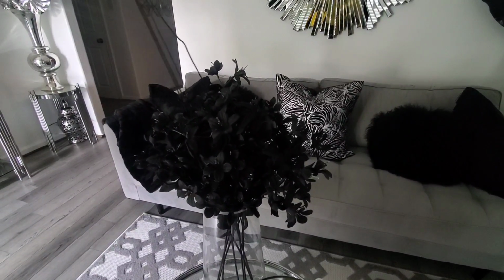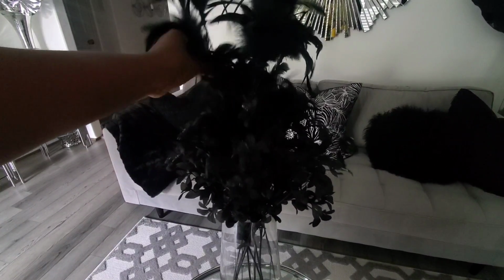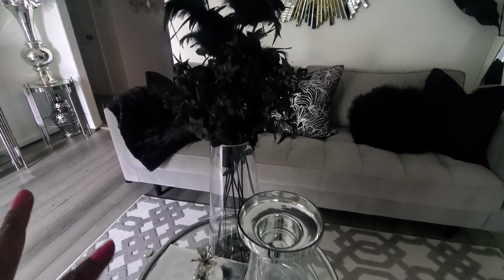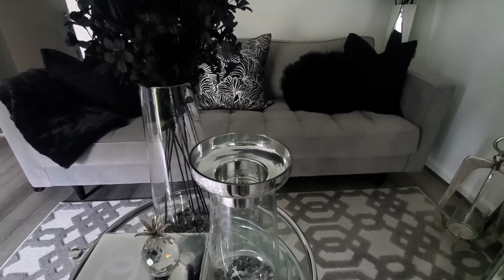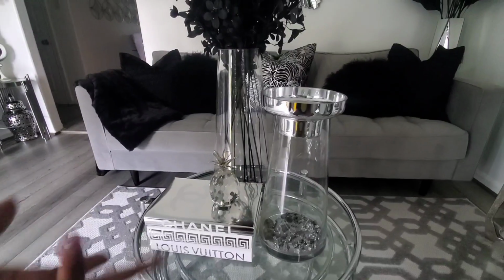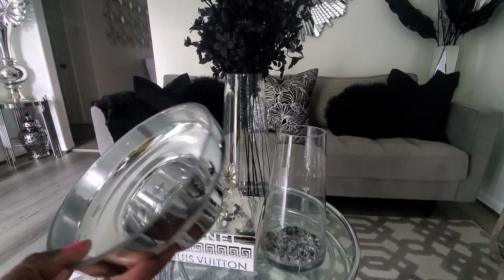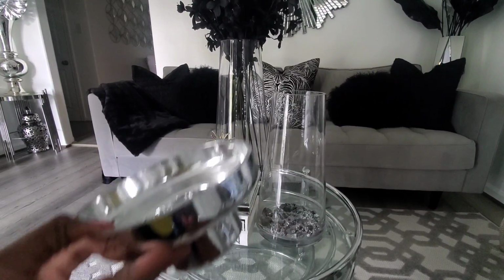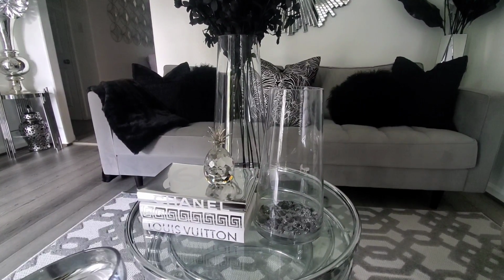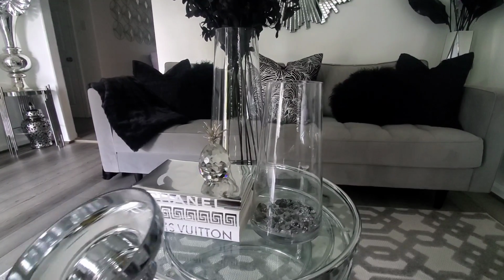And you don't even have to style these any specific way. You can just stick them in the middle if you like. Anyway, these are these tiara vases. I love these vases. I get a lot of questions asking me, where does this top come from? The top actually comes with the vase. You can put flowers, rocks, whatever you want in your vases. You can put real flowers in these vases.